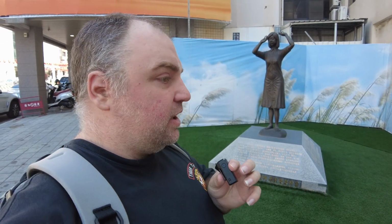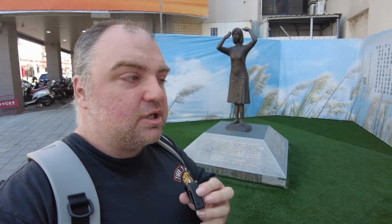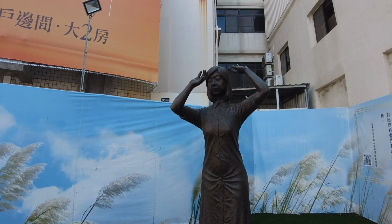And the sign says, when Japan occupied different places around Asia, they made so many women comfort women, and over 200,000 women were forced into sexual slavery basically, and it said 1,200 of those included women from Taiwan. And this was quite controversial when they opened it, but here it is. People need to be reminded of this kind of thing because it's shocking. It's a statue of a comfort woman, look.